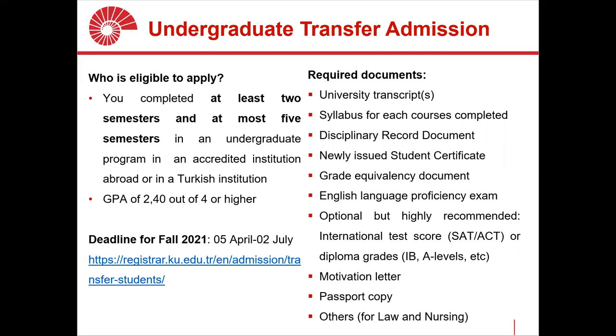Where can I find the syllabus for the psychology program to check program differences to join Erasmus? Well, you can easily type psychology undergraduate program at Koç University, and then Google will take you to our psychology program page. And then you can check from there the curriculum, or you can just visit our college website, csh.ku.edu.tr. From there, you can also go to the psychology program.